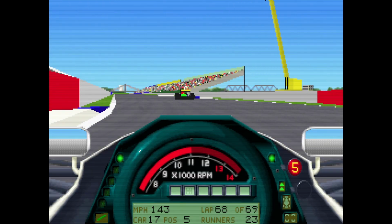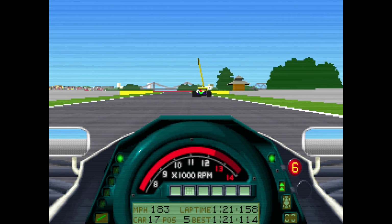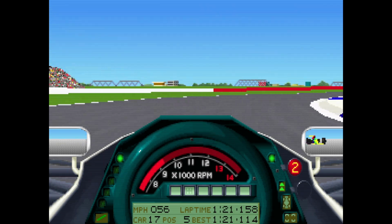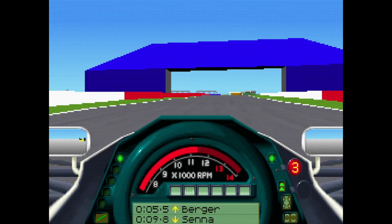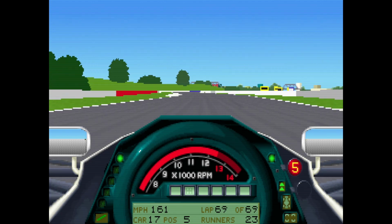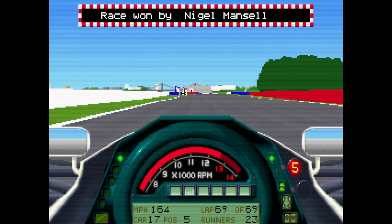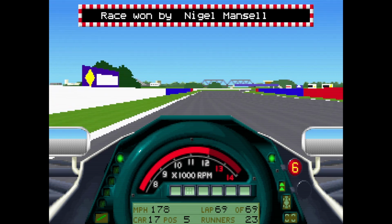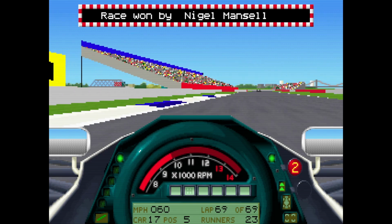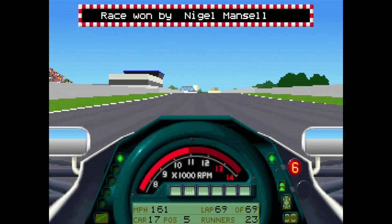Good. Just follow him through, chase him into the first corner and get past safely as I'm gaining on him. Nice quick lap time. .5 seconds up the road to Berger, but that's too much in one lap. It's the last lap. I'm just going to bring it home gently in 5th. Mansell has absolutely dominated as expected and won the race. 10 points to him, so he extends his lead in the championship. I think that's Berger's McLaren in front of me, but too little too late, unfortunately.